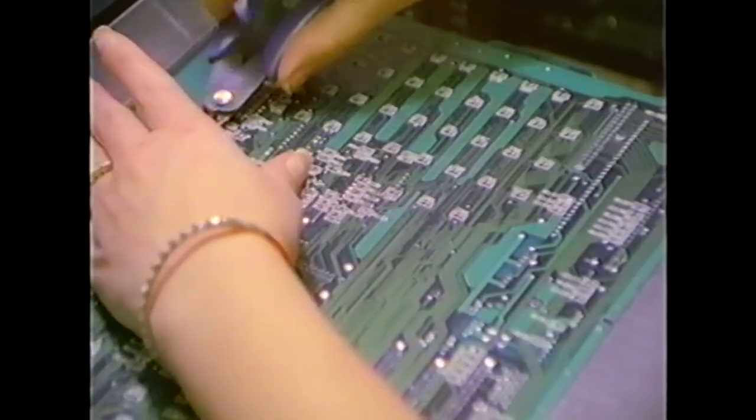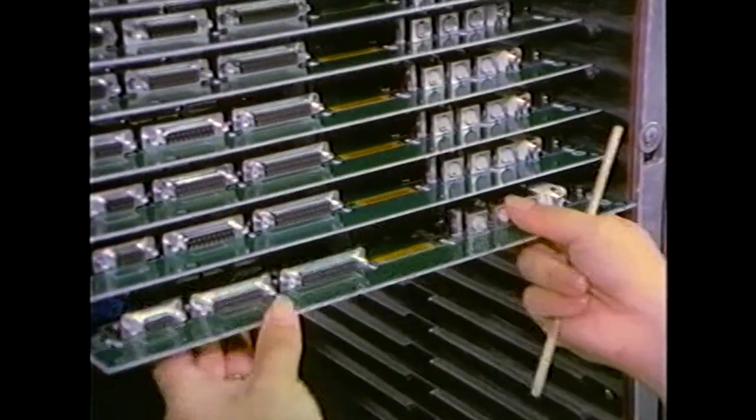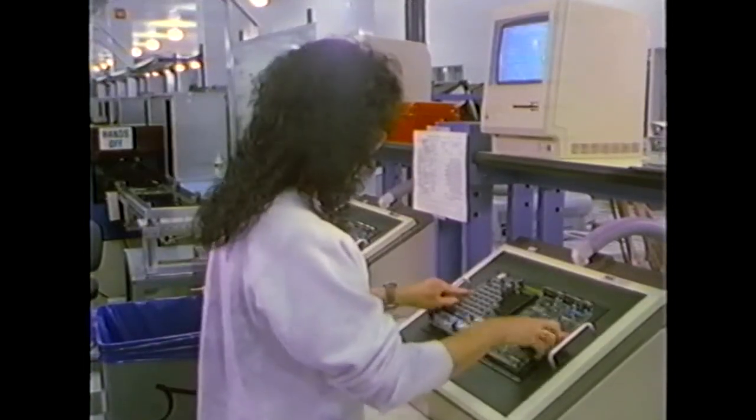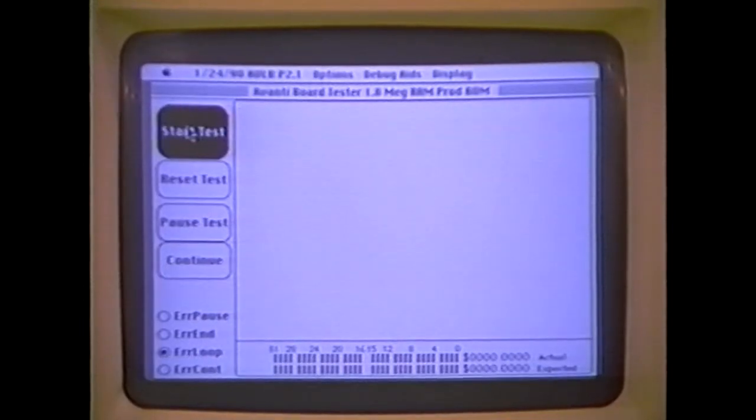An operator trims any long component wires and visually inspects the board. Another operator now tests each circuit board by putting it on a set of metal pins built into a tester. The tester exercises circuits and tells her whether the board is defective or good.